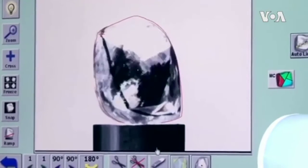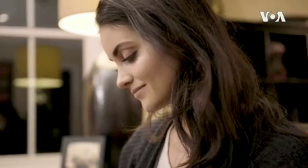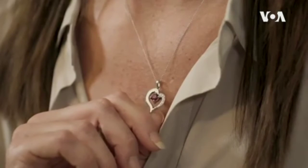The result is an extremely personal piece of jewelry, but these gems will cost you. Archer says customers spend on average $7,000 to $8,000 for a diamond. If you've experienced a very close and important loss that was somebody you lost too soon, you tend to get this right away. It's more about the closeness of the relationship to you and how you want to carry them with you every single day.